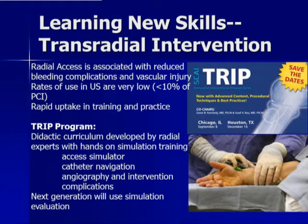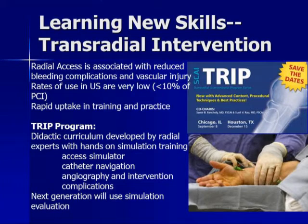In the United States, 3 years ago, this represented 1% of all coronary interventions. And with this big push to reduce hospitalization, minimize bleeding, minimize complications, in the United States, this is actually skyrocketing to where we're up to about 10% of angioplasties performed in 2012 in the United States are going to be done radially, with about 20% of diagnostic caths.